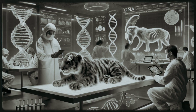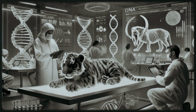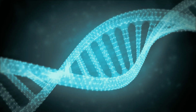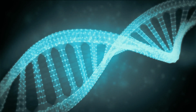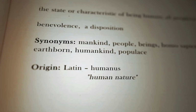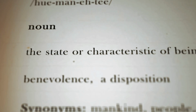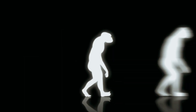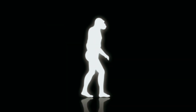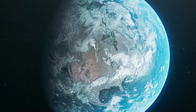While de-extinction offers hope for restoring lost ecosystems and deepening our understanding of evolution, it must be pursued responsibly, prioritizing the well-being of animals and environmental health. Ultimately, de-extinction invites us to reflect on humanity's role in the natural world and our responsibility to future generations. It challenges us to find a balance between scientific progress and the preservation of life on Earth.